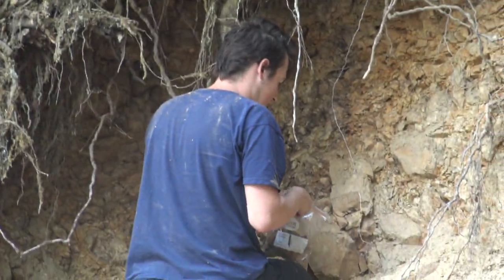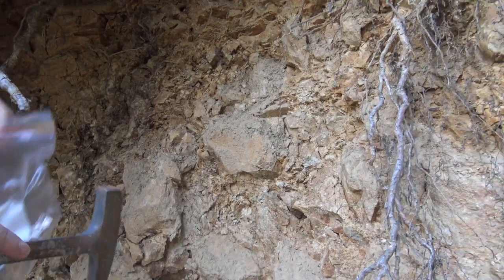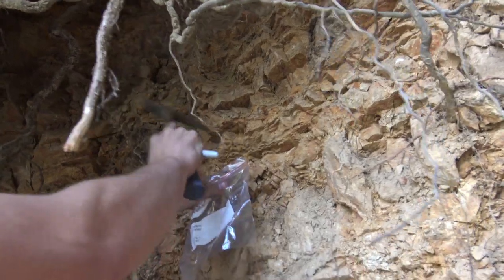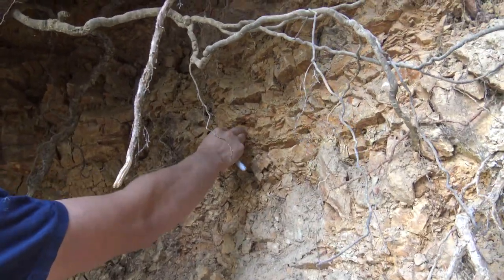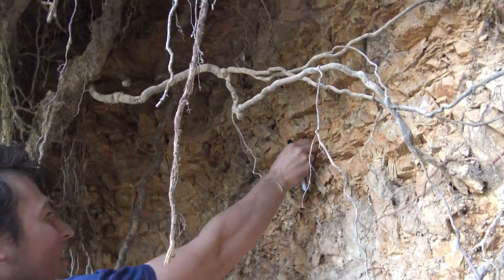I see some layering in here. But then the problem is, where is it most altered? You're getting a lot of hot spring type fluids going through here. I mean, there's very little doubt this is related to Harrison Hot Springs and Slocan Hot Springs. It's very nearby.